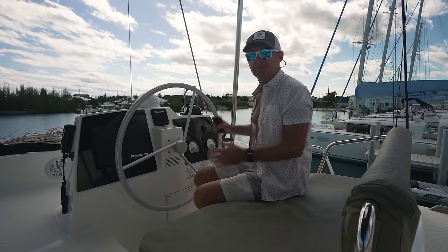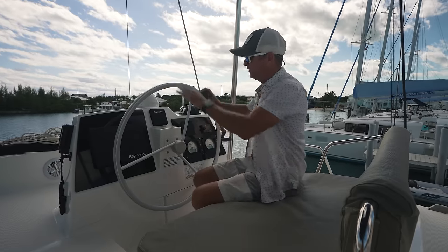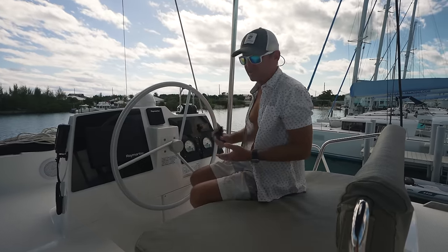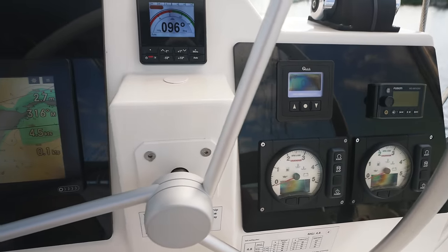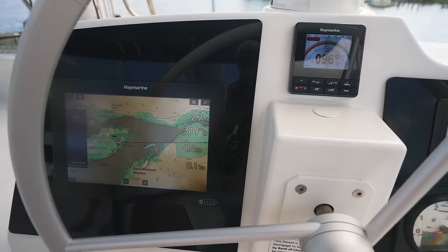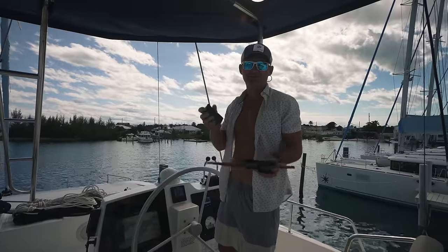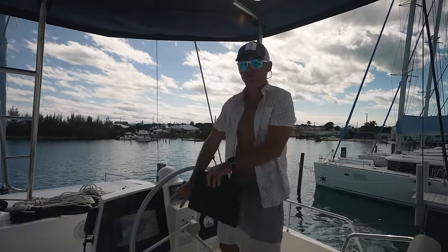Overall, I like it, not bad. I wish it was a little bit different where you didn't have to go through the wheel, but because it's hydraulic steering, not bad. One thing you'll see on the screens is that they look kind of browned out, but that's just the filter I have on the lens. It's kind of an ND filter, and so it doesn't look like that in real life.